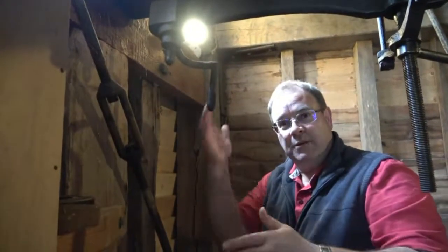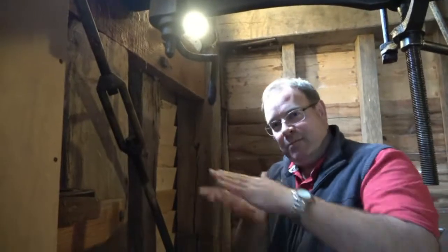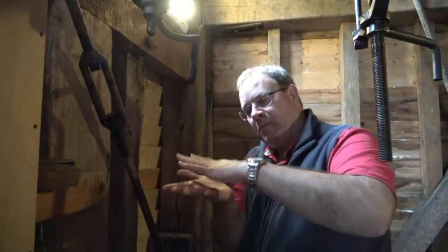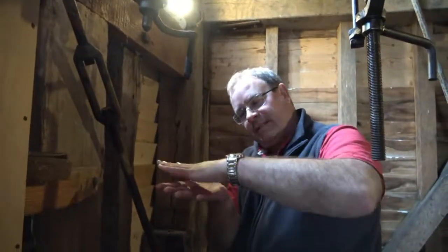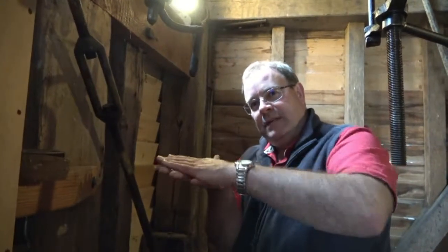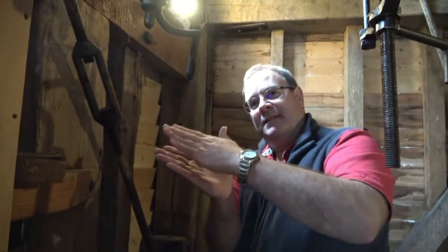Then the sails either start moving faster or slower. As they move faster, everything starts to happen a lot quicker. So more grain goes in, which obviously gives more load to the stones. But also the fact that the top stone, the runner stone, is spinning faster, it will tend to lift with centrifugal force. So that obviously opens that pitch again. So it basically changes the grade of his flour.